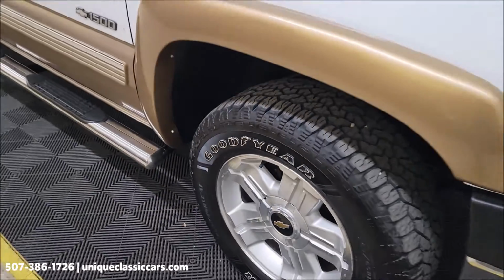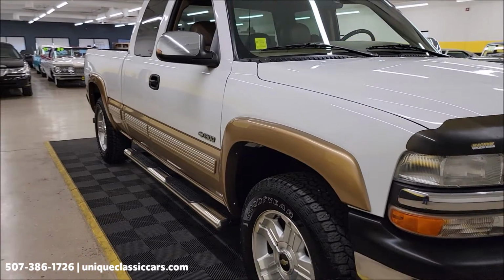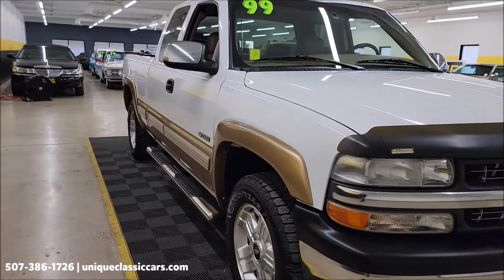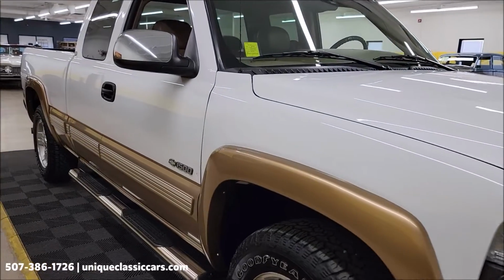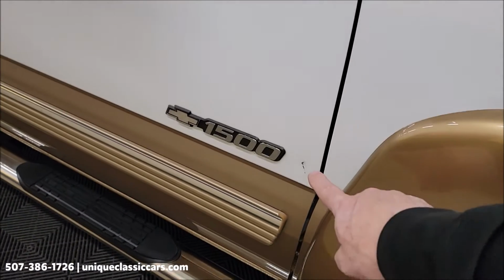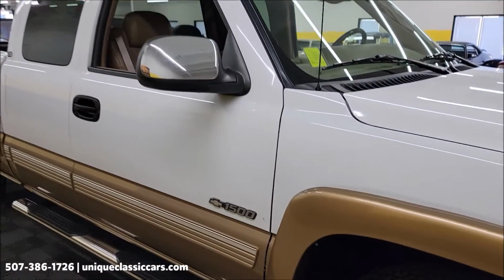Chevrolet polished wheels, Goodyear radial tires, and plenty of tread left on those. You'll be able to see that close up in the still pictures also. Let's go ahead and take a look down the passenger side of this vehicle. 156,000 miles on it. There's a few little spots where there's an imperfection, little ding, nick here or there.